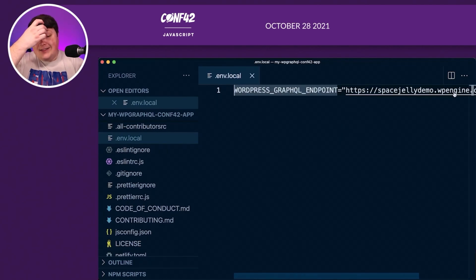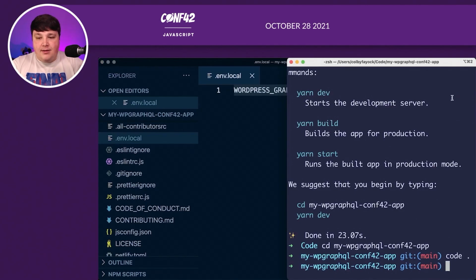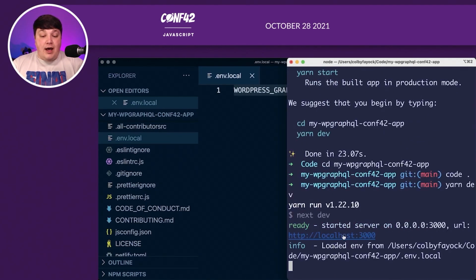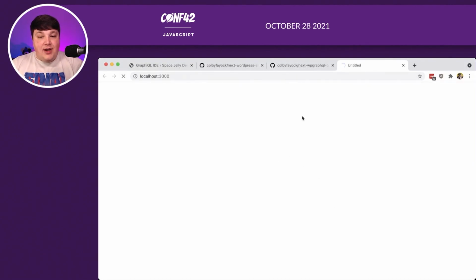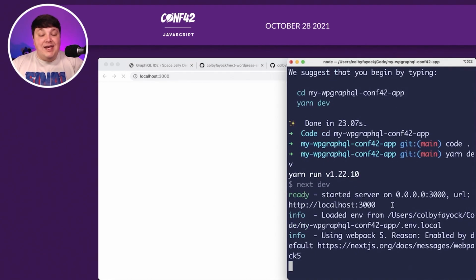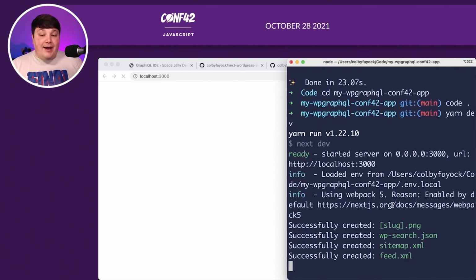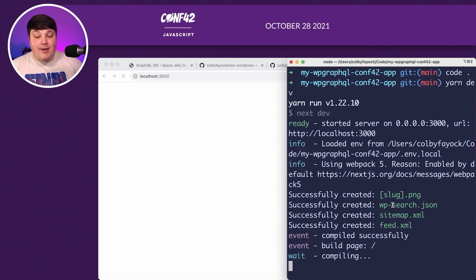So now that I have that saved, I can open back up my terminal and I'm going to run yarn dev. And what this is going to do is spin up a local development server for us. Now I'm going to start that so it kicks off the process, but in the background, what's going to happen is Next.js is going to go through and start trying to build this homepage for us. And it's going to do a bunch of things in the background where it's going to actually grab that data that we want from WordPress so that it can build it and inject it into that page, the compile time that I was talking about before.